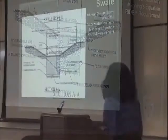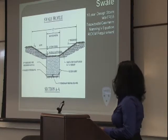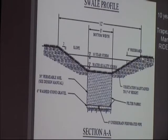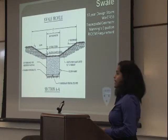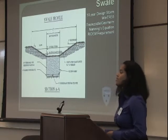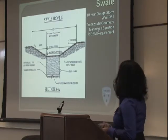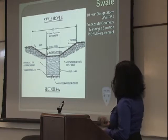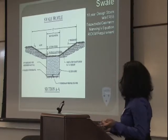So the first thing that I'm going to talk to you about is the swale design. We used a 10-year design storm, and we calculated the flows using WinTR55, and we chose a trapezoidal geometry for this. For this design, we couldn't use a program because there's no program to do swale dimensions, so we decided to use Excel, in which we used Manning's equation through an iterative process. We had to meet Rhode Island DEM requirements for a velocity of 5 feet per second. We used Manning's equation, and we finally got our swale profile with a bottom width of 8 feet and 12 flange.